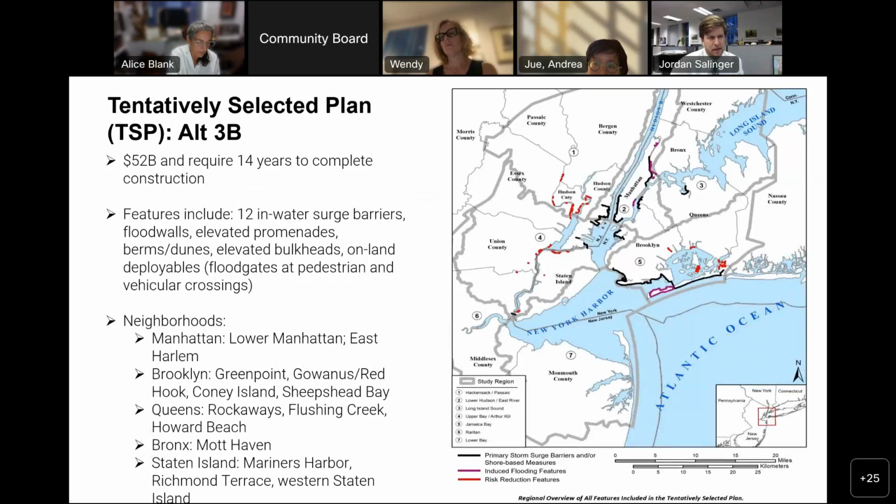Next slide. And so the big update from the Corps, the city learned back in September that they selected what they're calling alternative 3B. And you can see there on the map what that effectively looks like. It's a $52 billion plan and would require 14 years to complete construction. That would be starting in 2030. So between now, when they've released this tentatively selected plan, and 2030 would be additional environmental review, obviously working towards potential appropriations and other efforts. So I think you're looking towards the 2040s or 2050s when this effort would be complete.